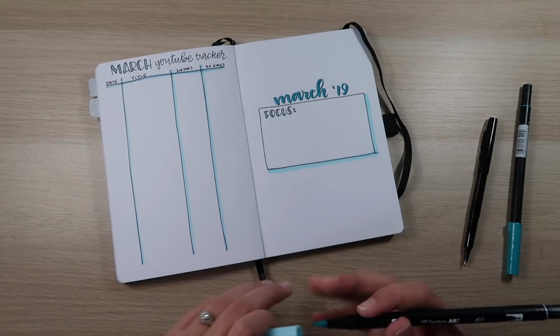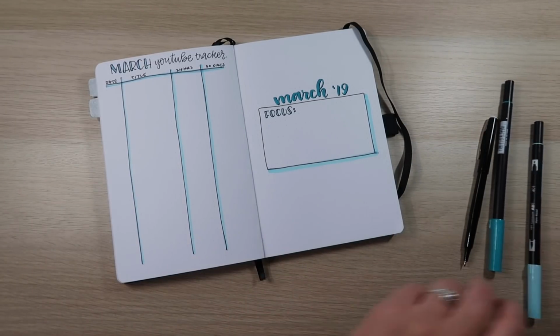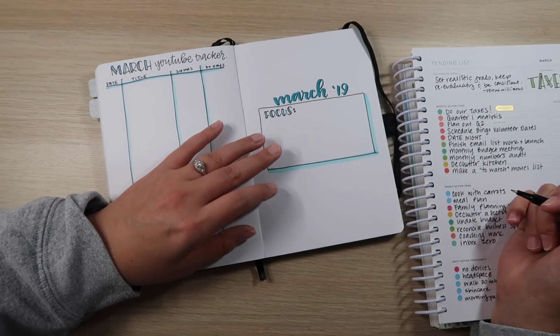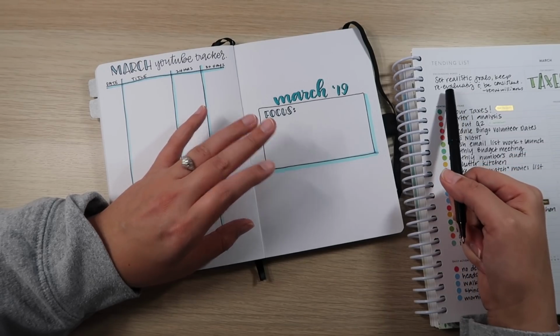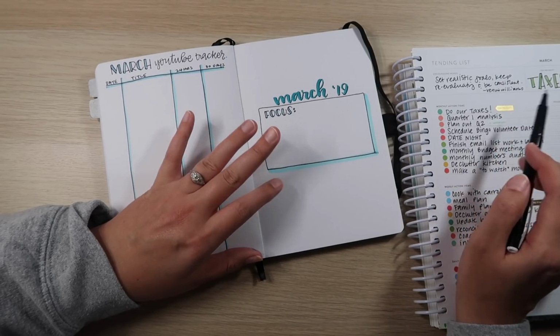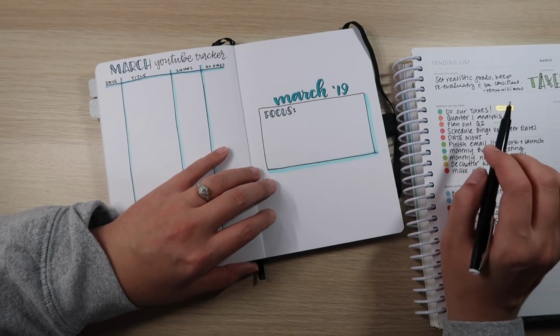Now, of course, it doesn't mean I'm not going to add color here and there. I love color. When I did my power sheet setup on Monday, and I can link that video up in the cards for you, I put this quote in it for the month of March: set realistic goals, keep reevaluating, and be consistent, from Venus Williams.